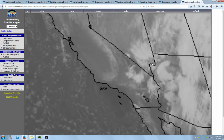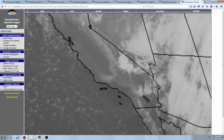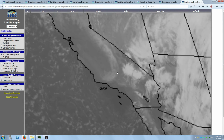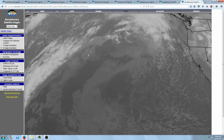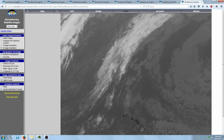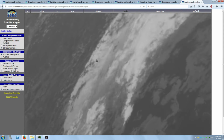Slow this down. Out in the Pacific, again we have these weird formations. Nothing new there. Then we have this little thing right here that appears out of nowhere.